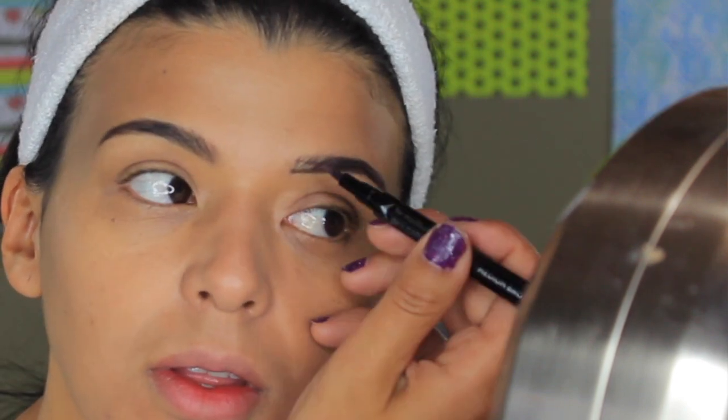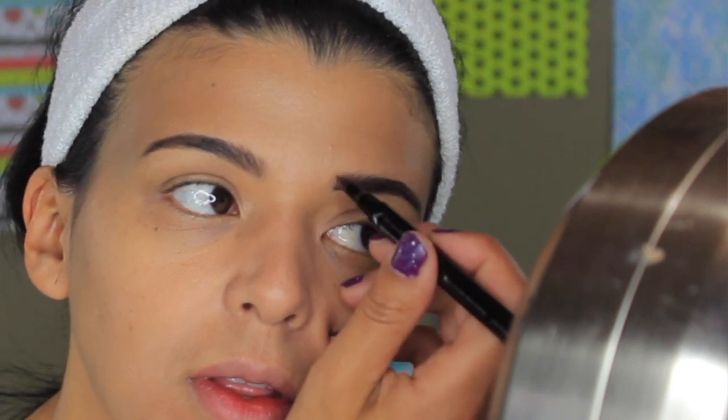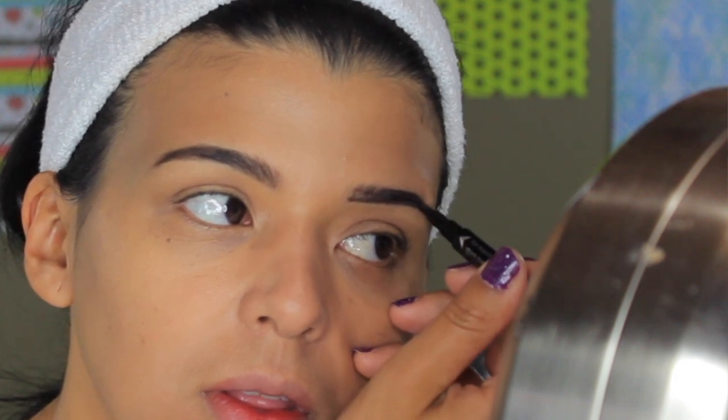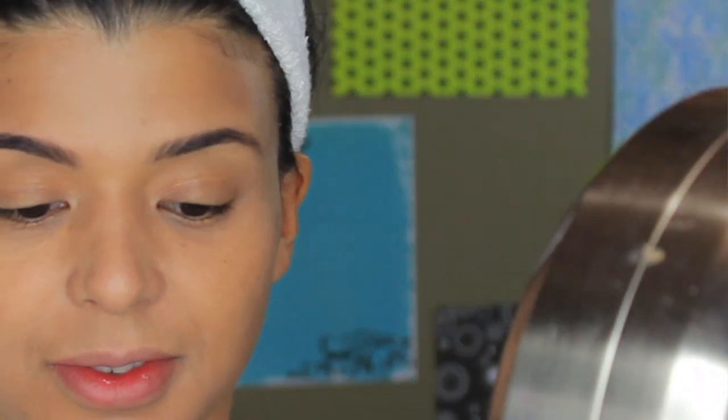Now, for me, I like more of a defined look, so what I've been doing is using my Anastasia Deep Brow Pomade underneath, and I am defining my eyebrows with the little tool that I got, and I'll talk about that in just a minute. But basically I go underneath, I go on top, and then I fill the middle with this Touch Black, and I really like the look. It's what I have on my eyebrows today.